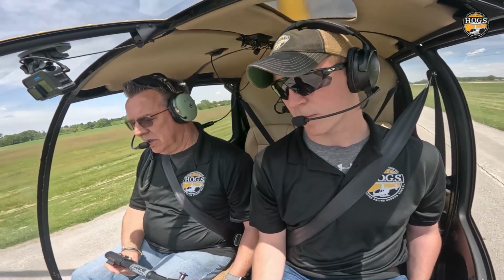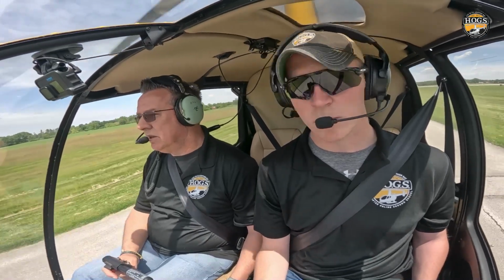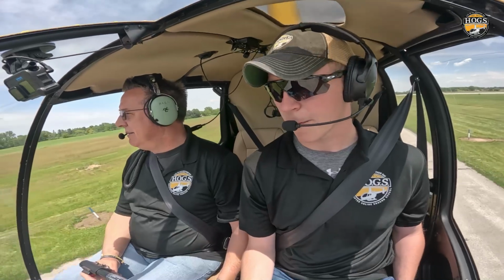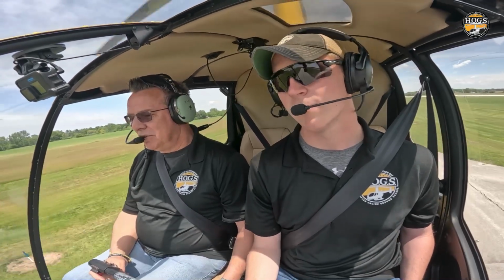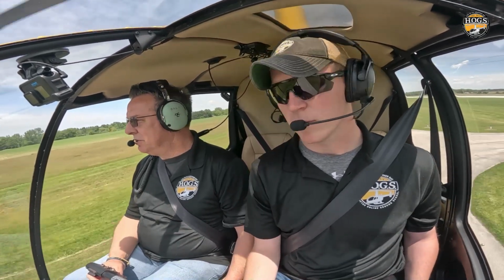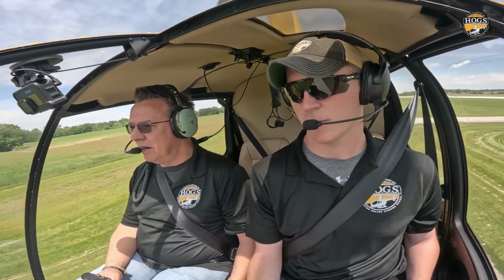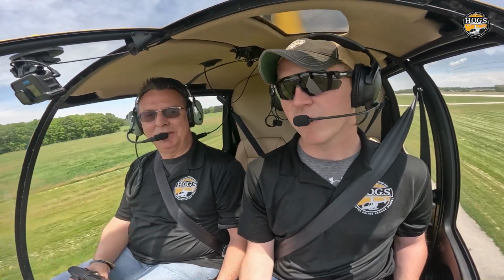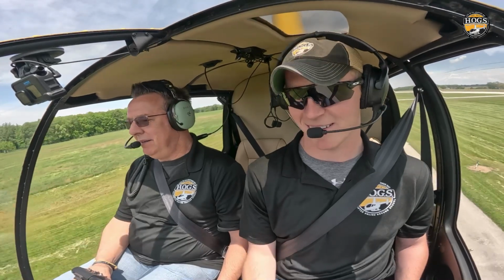Warning caution lights are still off. Gauges look good. Everything was looking good. And this reminds me of when I was training a long time ago, and my instructor was from Germany, and he had a cool German accent. I remember during the flare him going, flare, flare, flare, flare. The way he said it is still burned into my mind.